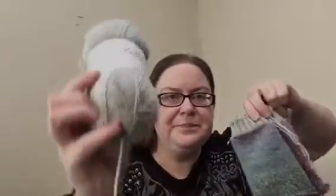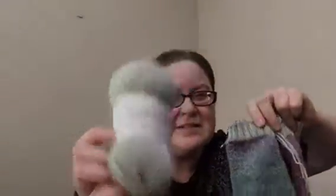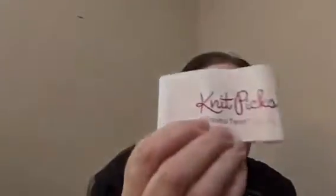The cuff is Knit Picks Stroll in Dove Heather, which is light gray. And the body of the sock is Knit Picks Chroma Twist fingering, in the Ferris wheel colorway. So these are the Ferris wheel socks. They're just plain vanilla. They're for a plain vanilla knit along, so that's what they're going to be.